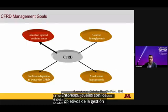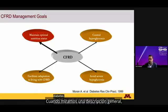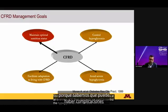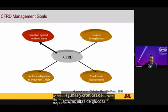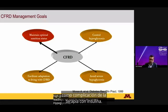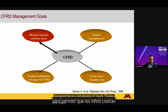So what are our goals of management of cystic fibrosis-related diabetes? When we look at an overview, obviously we want to control the hyperglycemia, because we know there can be acute and chronic complications of high glucose readings. We want to avoid any severe hypoglycemia as a complication of insulin therapy. We also want to optimize nutritional status to allow the children to grow and develop normally, and also to allow the adults to maintain normal body weight.